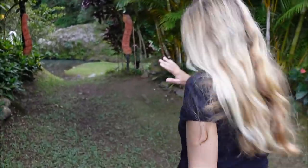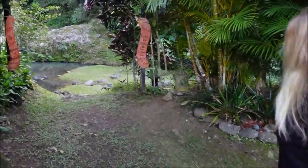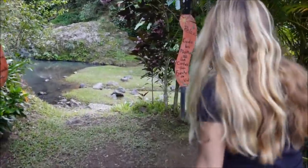So the house is nice, but this is the real star and the real reason that we wanted to stay here. It literally, the backyard is a waterfall. Come here, Eden.